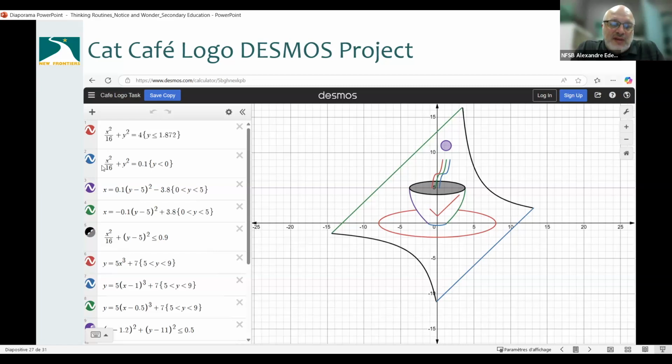What we can see, for example, if we look over here, is we have a parabola that's shown. We have, for example, over here, a function that goes to the power of x cubed. We have also functions, for example, circles over here that are defined too. All these are different projects that you can do with your students.